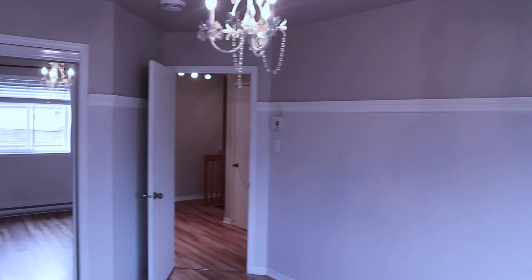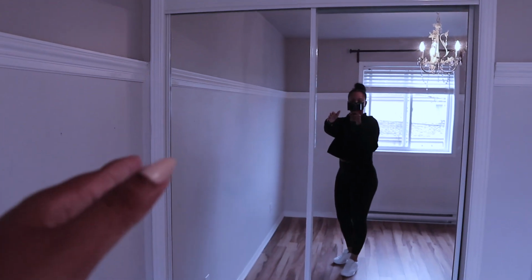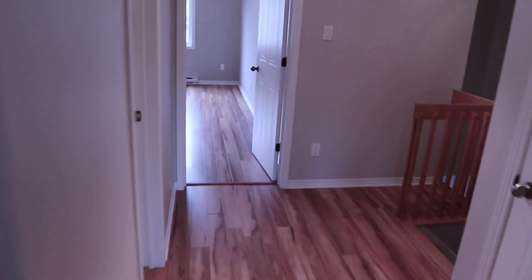Here is the second bedroom. So this bedroom will probably be the guest bedroom. I am going to paint the walls. It's about the same size as the room that's going to be my office. And here you can see the closet. The closet is much smaller, which is why I figured this could be the guest bedroom. And if we go out, on the left we have the bathroom.